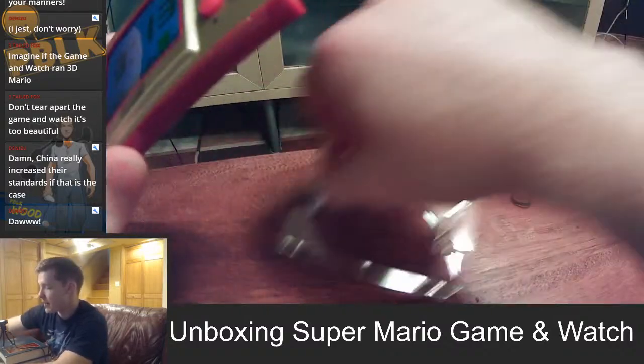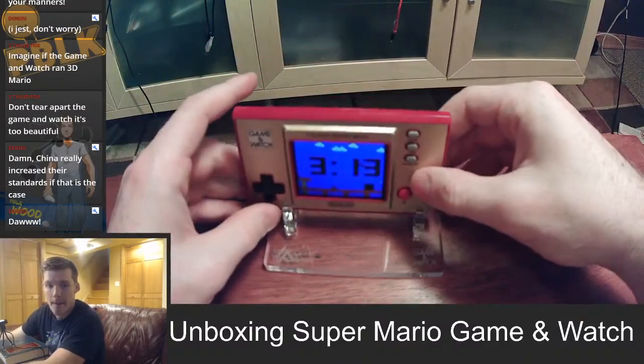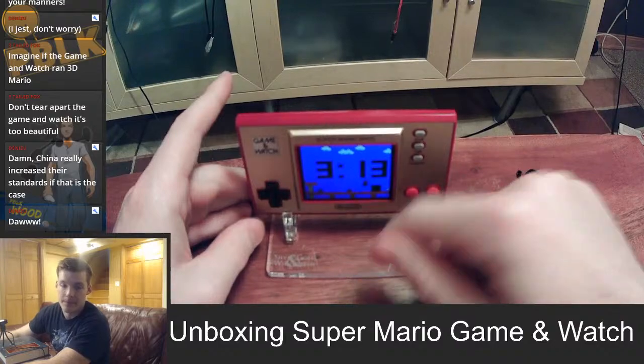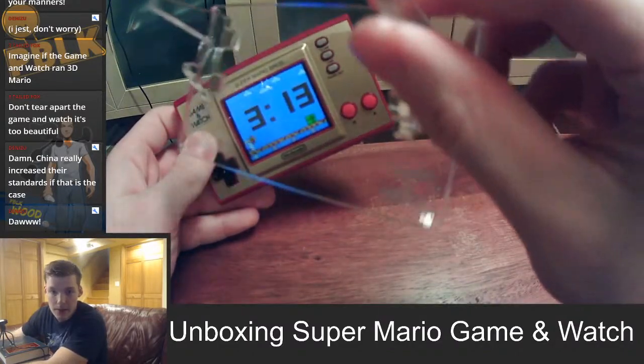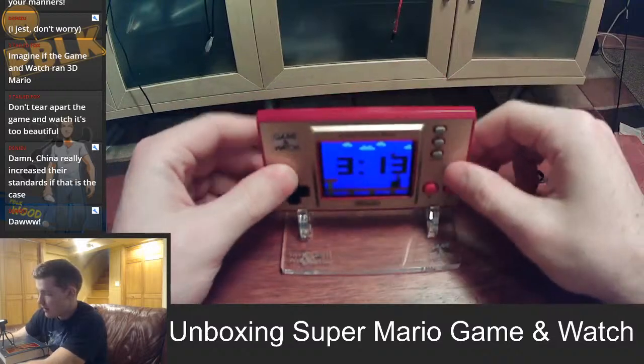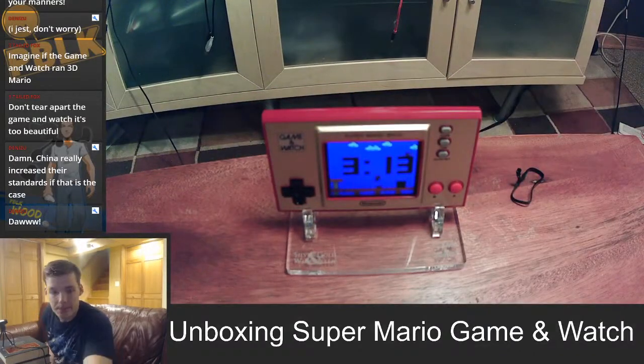I'll stick it on my display here. Etsy. You can see it says silver and gold widescreen Game & Watch. That's what I use to display them. $4 each.